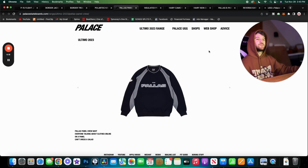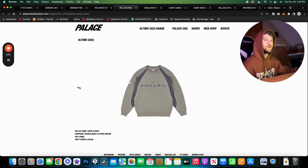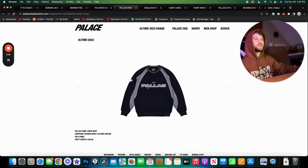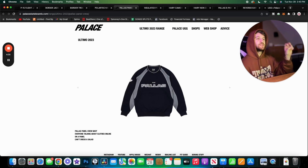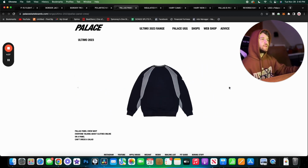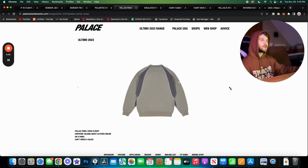Here we have the Palace panel crew navy. So this is like Dallas Cowboys inspired, I would assume. I don't know. Yeah, just based on the colors and just how Palace is spelled. So that's interesting. We do have the little logo there on the sleeve, like a sports equipment logo. I do believe it is somewhat American football inspired. We do have multiple colorways of this as well. But yeah, definitely just NFL gear vibes.